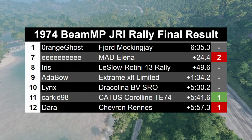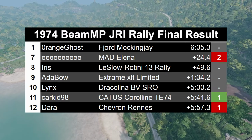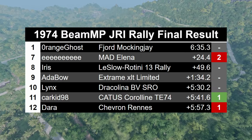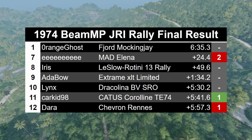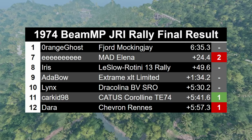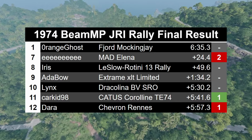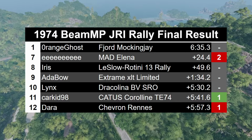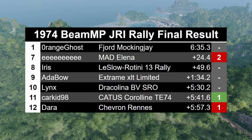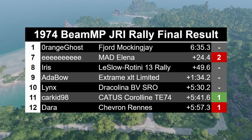Now looking to the lower end of the results, we have Iris in 8th place, finishing 49.6 seconds off the lead. Adabo then in 9th, 1 minute 34.2 off the lead, before we get to our bottom three that didn't finish the opening stage. Lynx with the fastest time in the second stage of them, 5 minutes 30.2 off the lead. Kirk 98 we take 11th, ahead of Dara in 12th place.